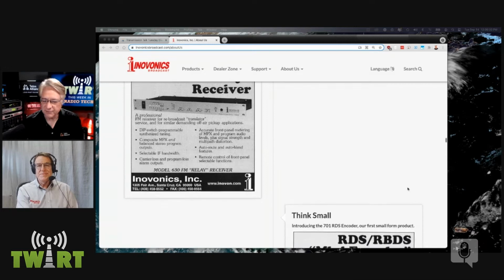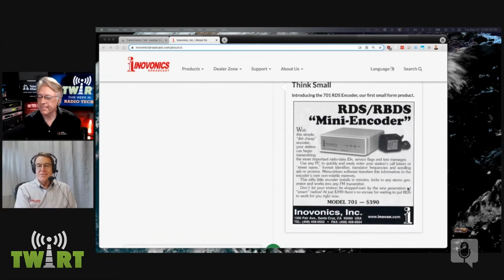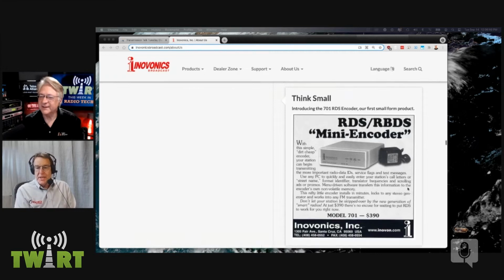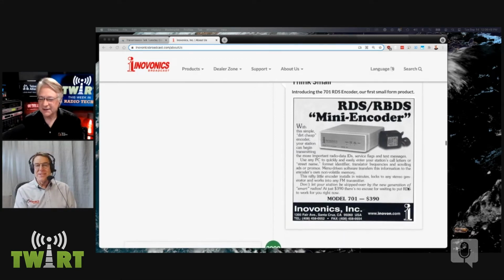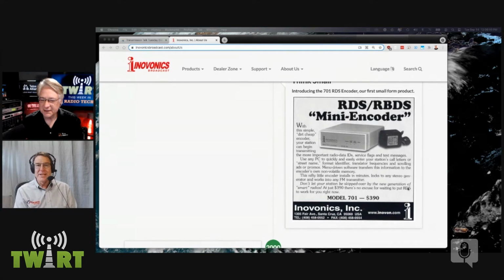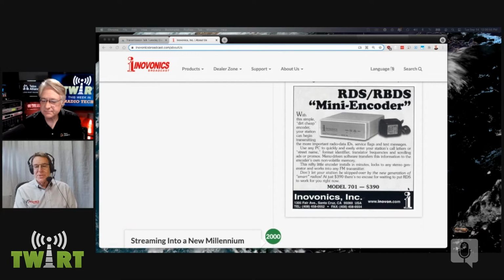Wow. Very, very cool. Then you came out with this mini encoder. That's a 701. That was the one. Wow. $390. My goodness. Back in the day, your station manager could get on the air for $390 with RDS. That product was really a fun little guy because nobody made one like it. And so that was a very cool product.